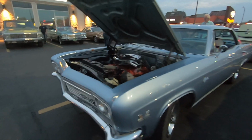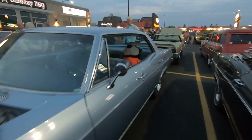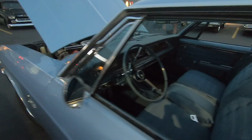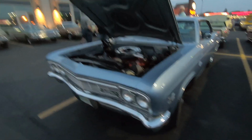This car belongs to a friend of mine, Joe. He's one of his many cars. 66 Caprice, big block car, factory big block car. Anybody ever see the movie Dirty Mary, Crazy Larry? That was the car.